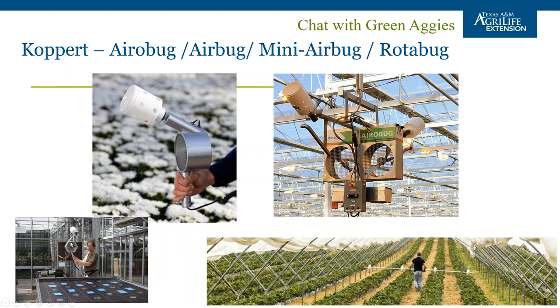Here's the air bug. It's a little bit larger system. And you can see here they're doing trials to see what the coverage is. So they've got some petri dishes down along with some sticky cards in order to get an idea, are they getting the coverage that they need with this type of system.